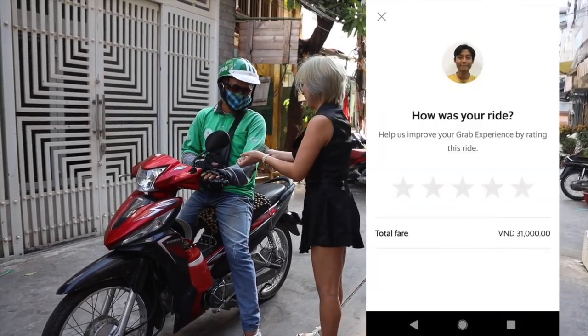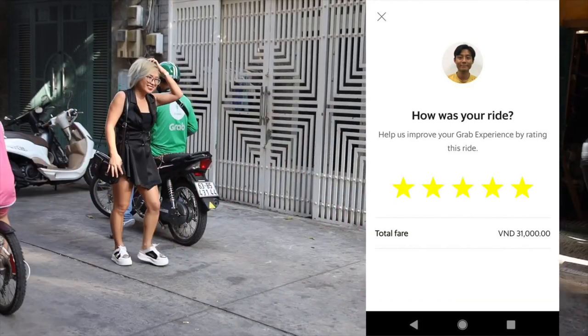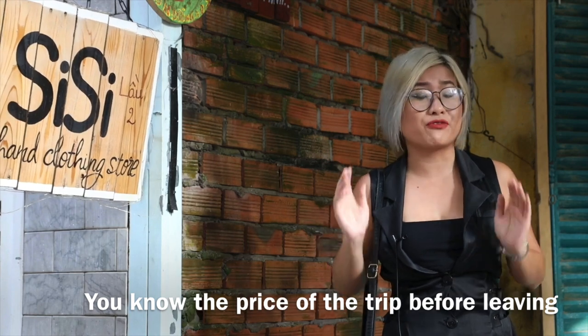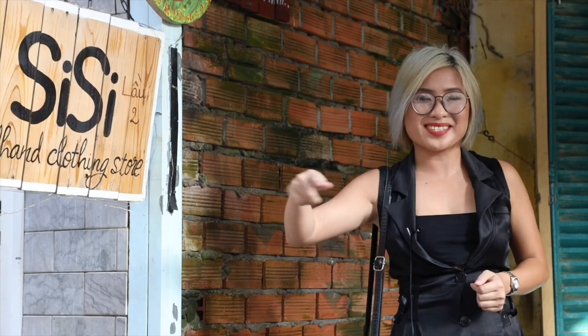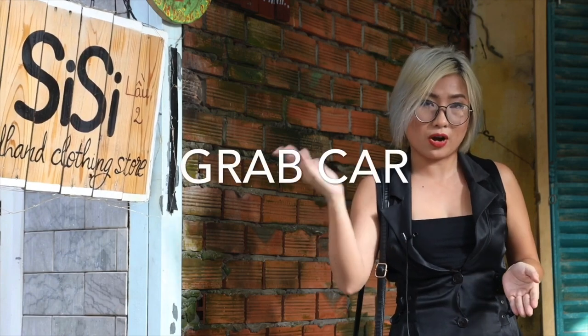Did you like your ride? Give the driver a tip and a 5-star review. They will love you. The great part of using Grab is that you will know the price of the trip before you leave. Grab Bike is a great way to get around Saigon when you are by yourself. When traveling with friends, you can book a Grab car and it will be less expensive than a taxi.